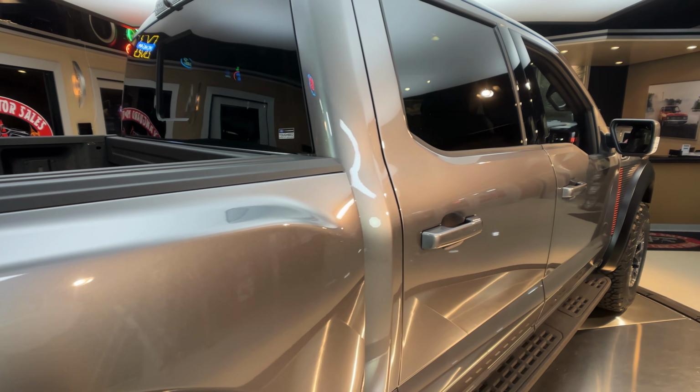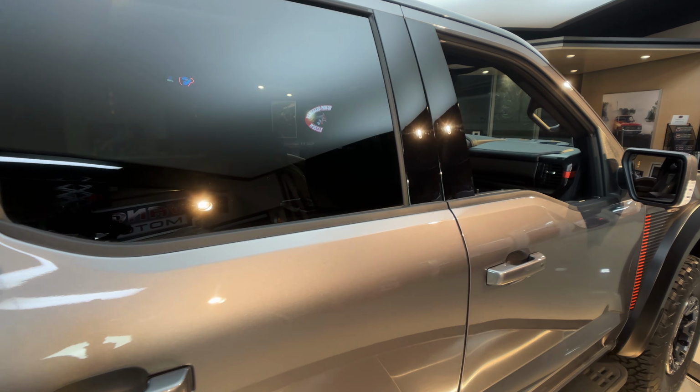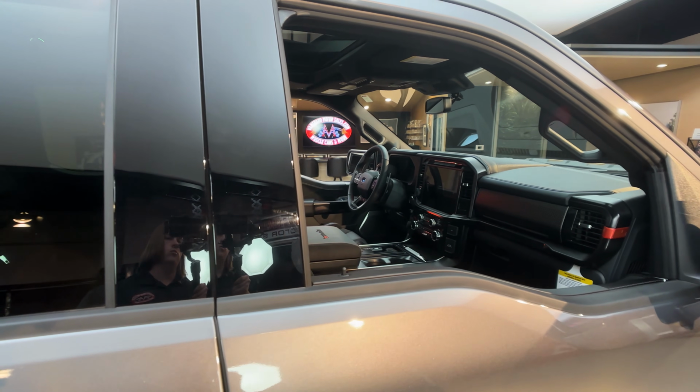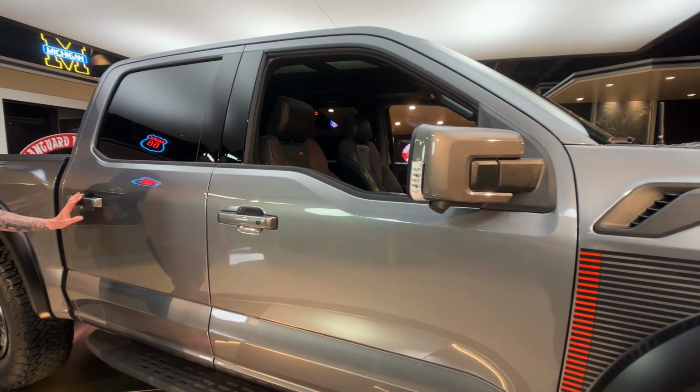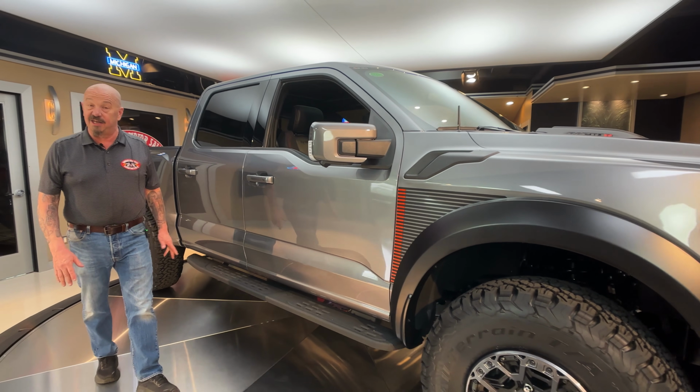And take a look at the numbers. They tell us this baby outruns the TRX considerably. I watched a few videos on it where they had it at the drag strip, and the numbers don't lie.